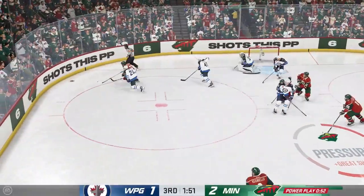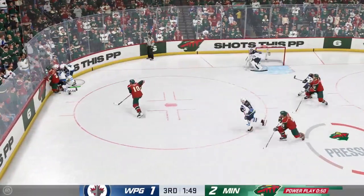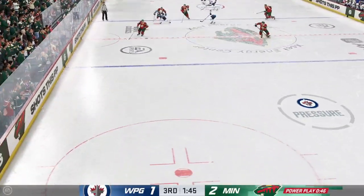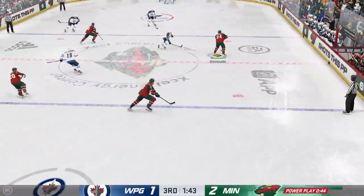Driving right to the front. Oh, what a save. He stopped it. Wow. Oh, that's an intangible effort that you can't teach, James. That's all about desperation and the will to stop that puck.